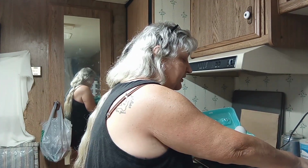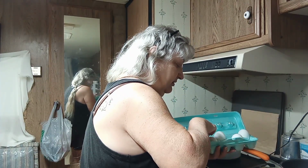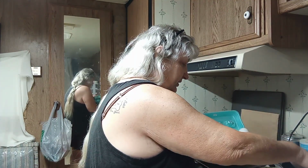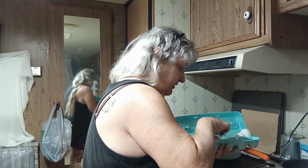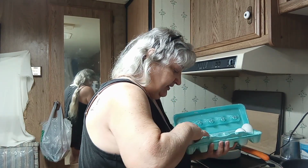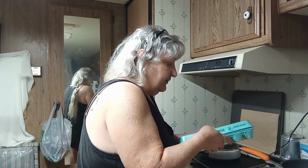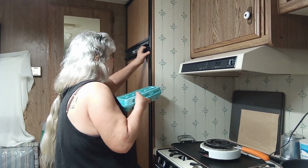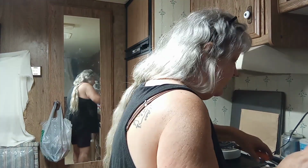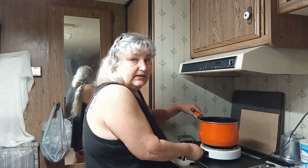I probably will need to add a little more water, not a whole lot, because the eggs aren't really covered. There's six, seven, eight. One of these was kind of fractured. Which one was it? I probably put it in there. Well, I'll make sure that's one I use for egg salad. They're all covered now, so we'll go ahead. You're going to see this draw the power.